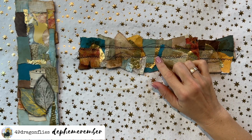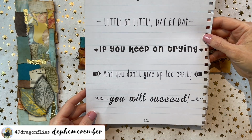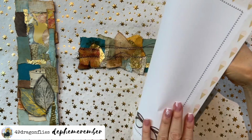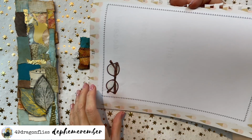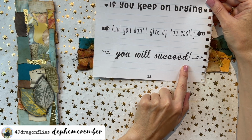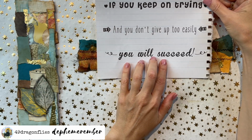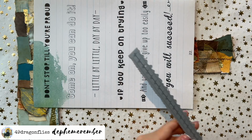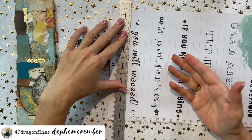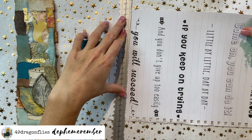And for this one as a focal point, I think I want to use one of these sentiments that I found in something. I don't remember what this is from. I like this one. You will succeed. That's a very positive message. So I think this might be cute on our belly band. So I will tear that out and we will see what that looks like. Another idea would be, of course, to stamp a sentiment and to just put it on your belly band.